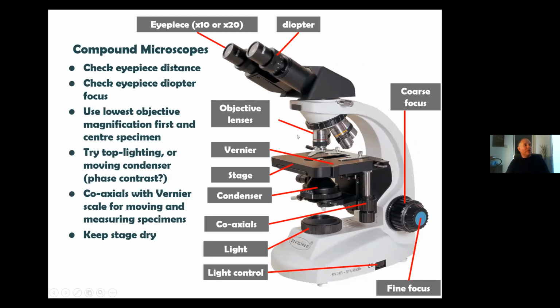And when you have a compound microscope, again, I'm not going to tell you how to use it because I'm sure you all know. But I'm just going to start halfway down this slide. It's always worth using top lighting. I know it's a bit weird. Compound microscopes, annoyingly, mostly only come with lighting from underneath. And if you're looking at anything that is even slightly opaque, then it ends up looking pretty much like a shadow, unless you've got a phase contrast ring that you can somehow focus the light around it.